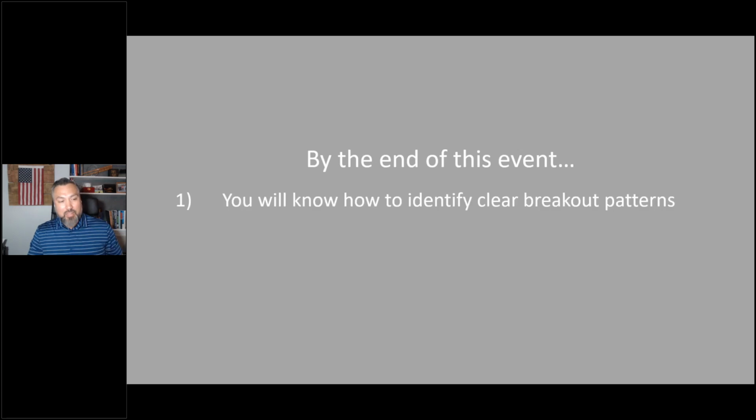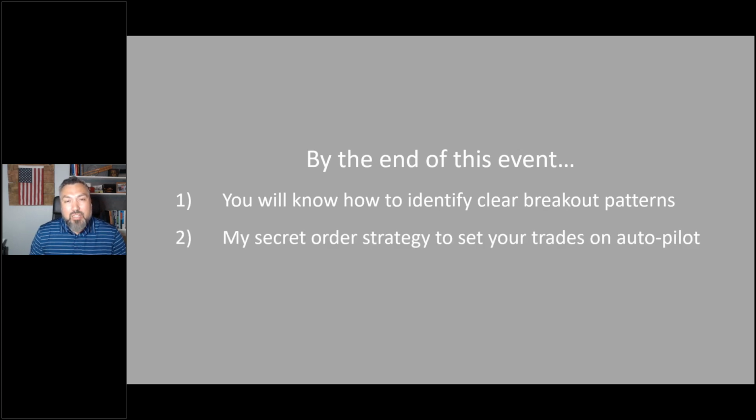And that's where I get a lot of confidence of that wow factor, that light bulb going off that I think you're going to experience with me today. At least that's the probability. So by the end of this event, to be clear, you're going to know how to identify clear breakout patterns. You're also going to learn about my strategy of setting up entries to basically be on autopilot. So we identify a trade, we set up the trade in advance.